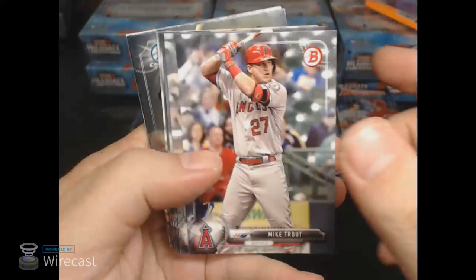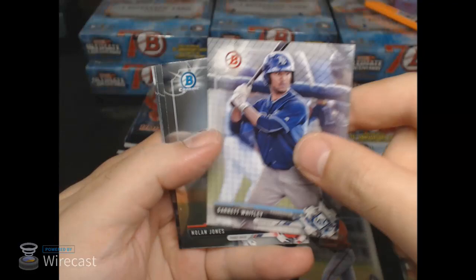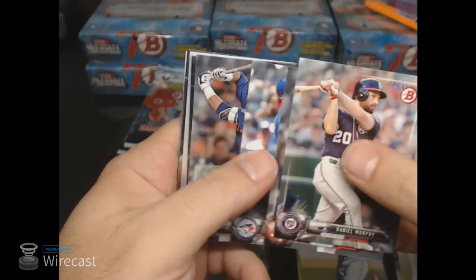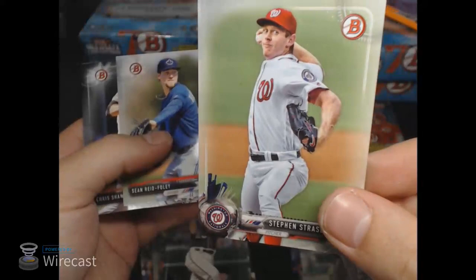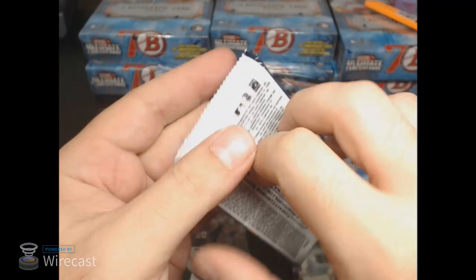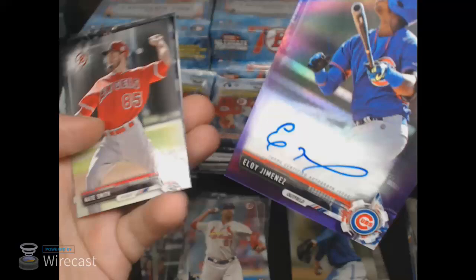Rodriguez and Mountcastle, chrome. Renfro, rookie of the year insert. Nolan Jones, Patrick Weigel, chromes. Rosario and Fernando Romero, chromes. Strasburg, 146 of $4.99, silver paper there. Foley. Oh, there you go. That puts Eloy nice and up there. Purple refractor, Eloy Jimenez. Nice hit there.